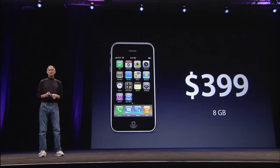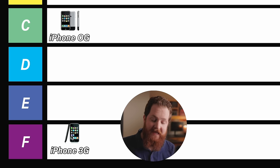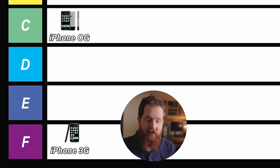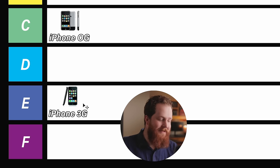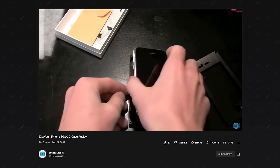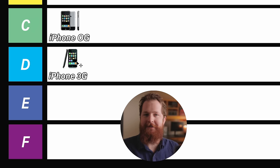So this sounds like an F-tier phone, right? Well, no, because it launched at $199 on contract. This was huge because that made it the first iPhone that actually sold. Nobody bought the OG iPhone, but people did buy this one. E tier. It wasn't a good phone. Now, okay, fine. Well, let me trace it back. I did start first making videos with the iPhone 3G on YouTube. So out of respect, that's going to be a D tier from me.